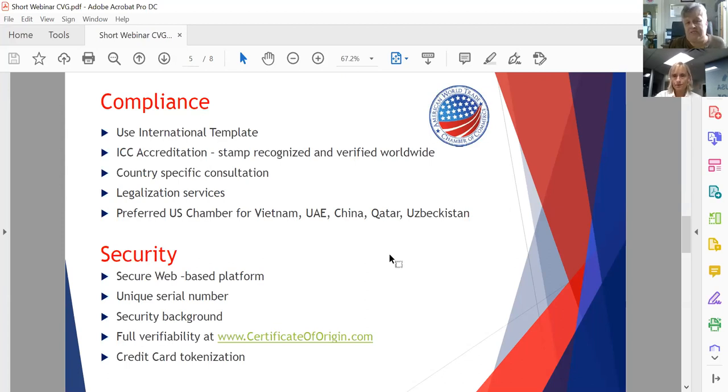And then our other focus is security. Everything is done through a secure web-based platform. We don't email the documents to you. You log in and print them out yourself, which I'll show you how to do. Like I said, we've got that serial number and background on there, full verifiability, and we use tokenization for our credit card, so your number's not stored in there. And if the super user puts a credit card in, all the additional users can still use that credit card and they don't see it. So it's very secure for that.